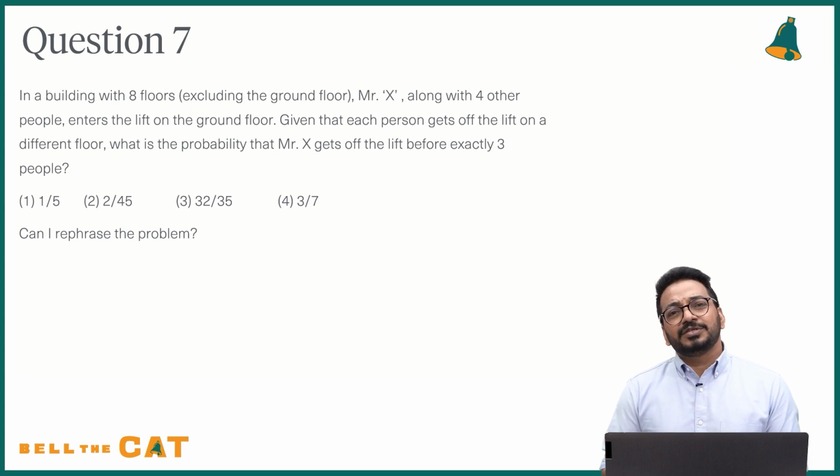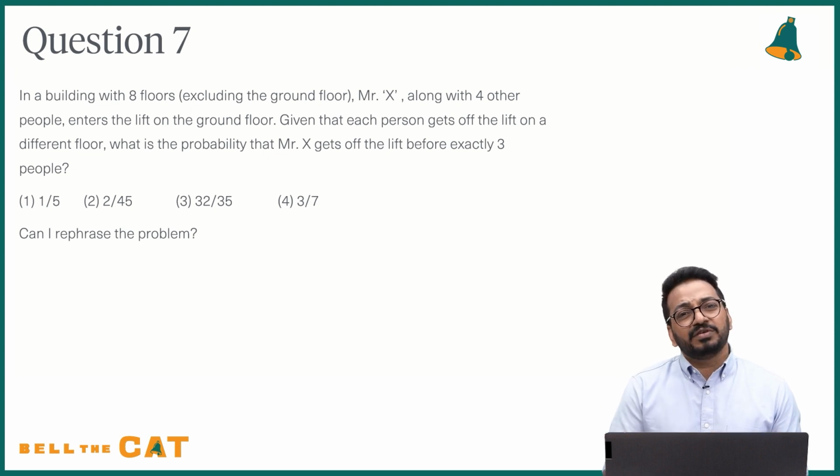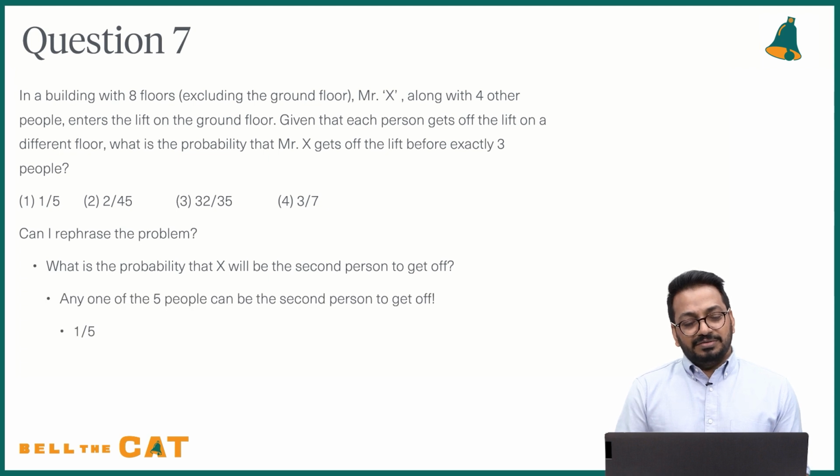Probability, what's the definition? Total number of ways in which the favorable occurrence can happen divided by total number of occurrences. What is total number of cases? Who can be the second person getting out? Any one of these 5 people can be the second person getting out. That is what? 5. That's the denominator. What is the favorable occurrence? It should be X. So out of 5 people, X should be the person. How many ways can that happen? 1. So what is the probability that out of 5 people, X is the person who's getting off second? Any one of the 5 people can get off second. So the answer is what? 1 by 5. Option 2, right?